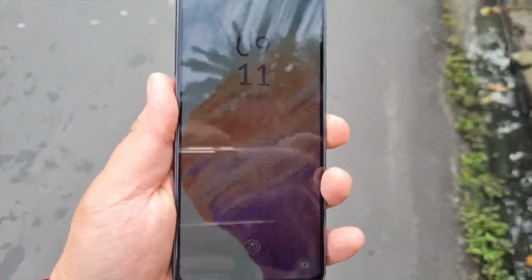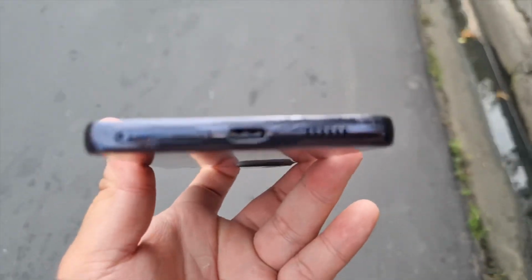Alright, let's move on to its audio and networks, and I will start with the saddest part. Compared to its predecessor, the Galaxy A53 does not have a headphone jack now, which is quite expected, but still a bummer for me because some manufacturers now are moving it on the mid-range segments as well.